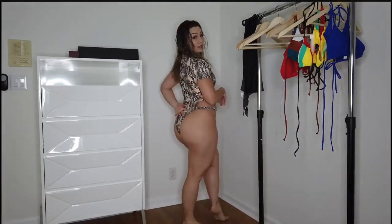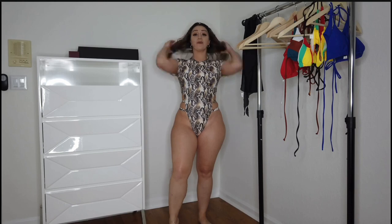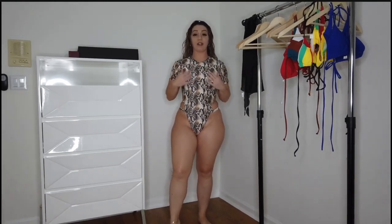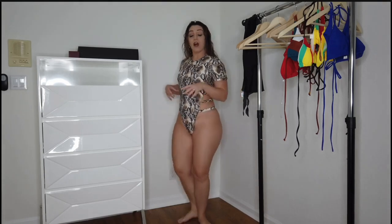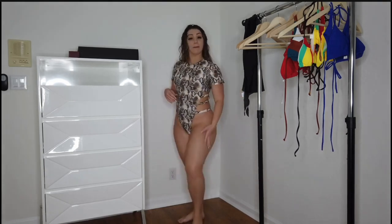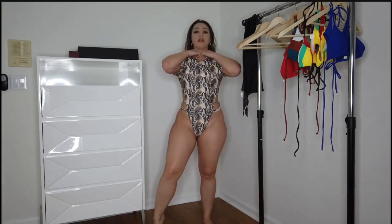Now with this one, it's not actually a thong. I really like it though. I almost didn't even know that this one was a bathing suit until I put it on and could feel around. You could probably just wear this out and not even worry. Just wear this as a top with a really cute pair of jeans or something. The cutouts are really cute and I really like them. Just all around, it's really, really cute.